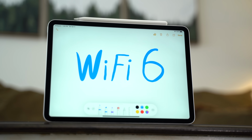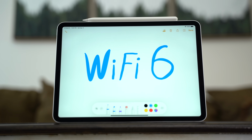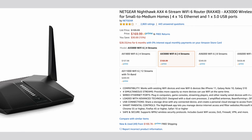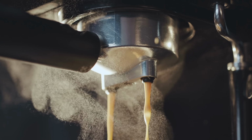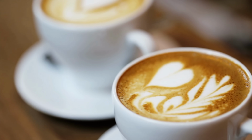The switch to Wi-Fi 6 is a nice little addition, but it's important to note that it really only makes a difference if your house is set up with a Wi-Fi 6 internet router. So if you don't plan on getting one of these routers anytime soon, then it really shouldn't matter to you. And it's also likely that a lot of coffee shops and other businesses don't yet have Wi-Fi 6 routers installed.